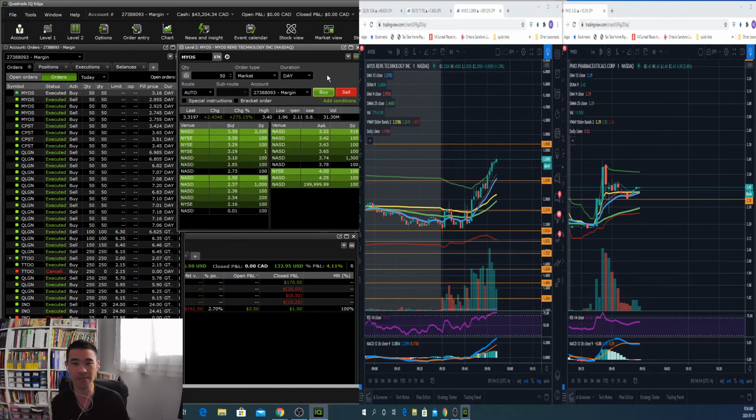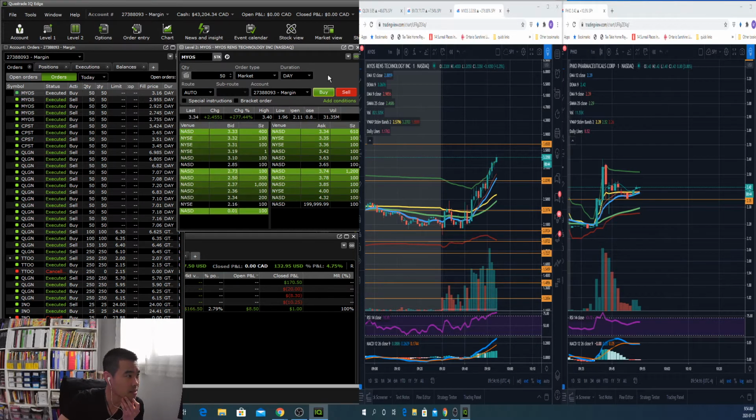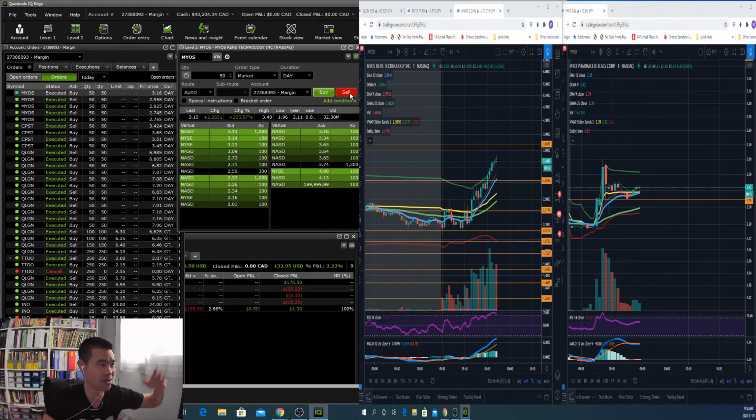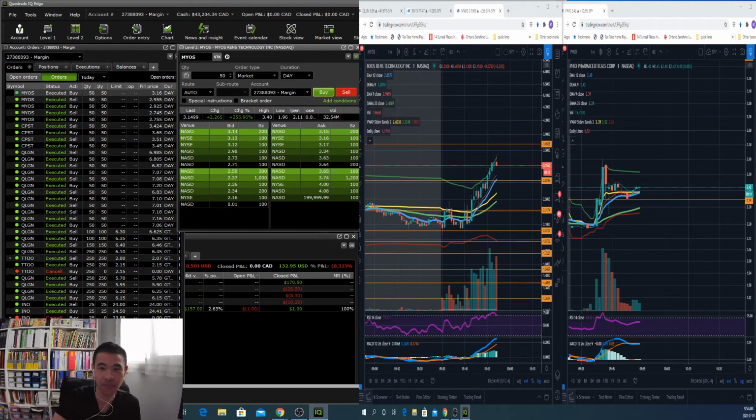So I want to see this push up. If this breaks 350, I might add some shares just because it's showing some good strength there. So it has a high of 340 for the day. It's getting stuck around 330, right? And so that's what this stock just does. It pushes up 10, 15 cents, will fall back 10 cents, push up 10, 15 cents, fall back 10 cents. I'm back down to break even.